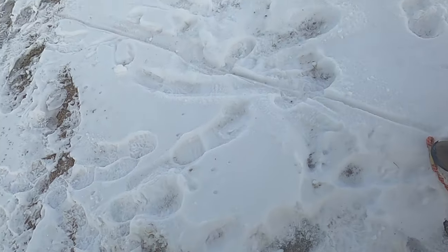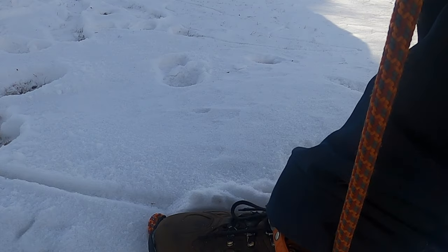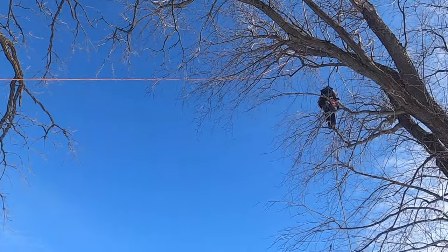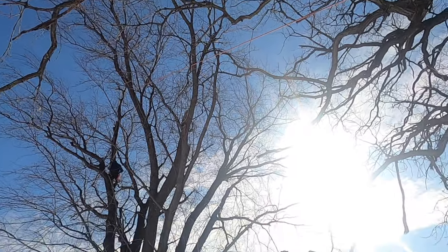Now, unfortunately, my camera froze up a few times, my GoPro. I think I need a new one. You can actually see it freezing up right there. But you can see the ropes they attached to Nelson's shoes. And then there he is way up in the tree. And he's attaching the rope to two heavy branches on the tree just in case one of them fails. And then they're gonna pull the tree to the left away from the house as they cut it down.